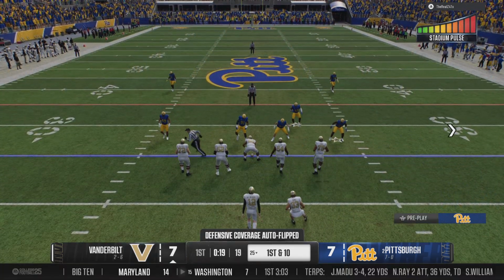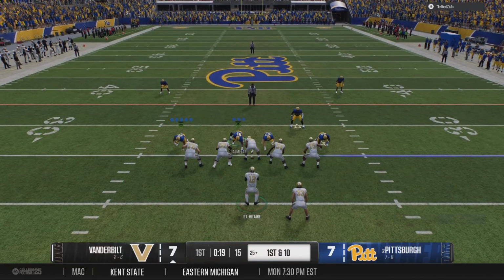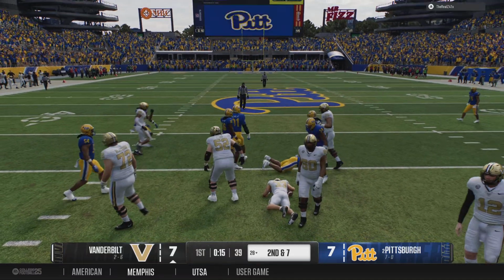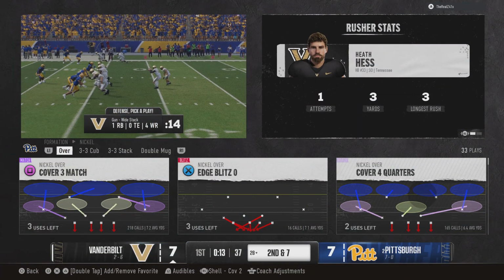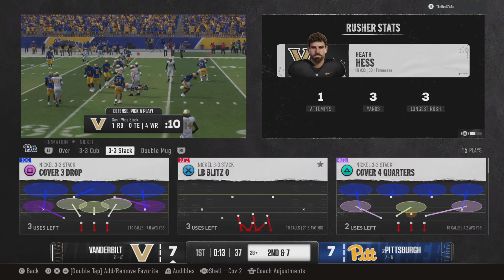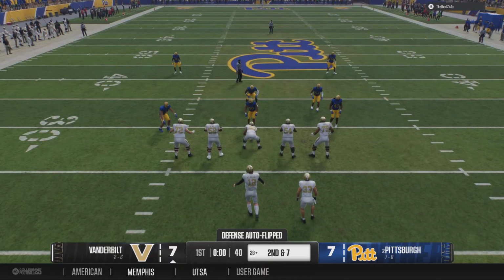The drive starts from their own 25-yard line. From the gun, running back on the move. Tackle is made at the 28 after a pickup of 3. I like feeding my guy. I like getting my running back touches, feeding him the ball so he can break some of those big runs. But I'm also okay with these little ones. Set the tone, stay balanced.